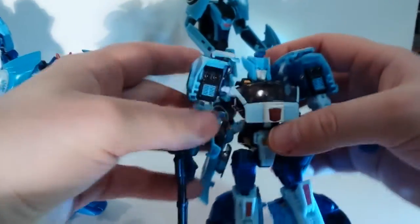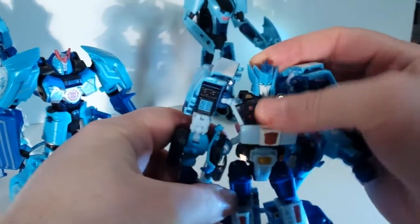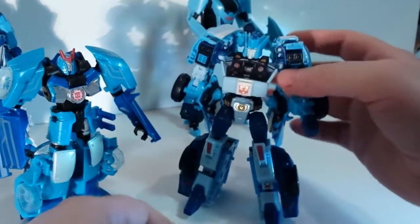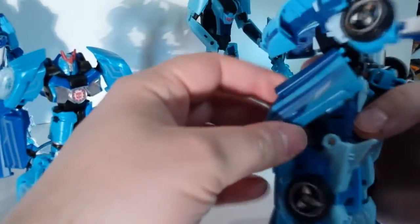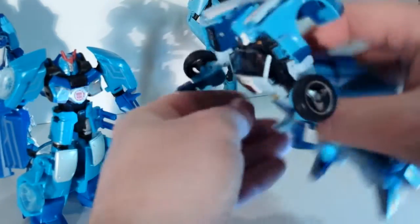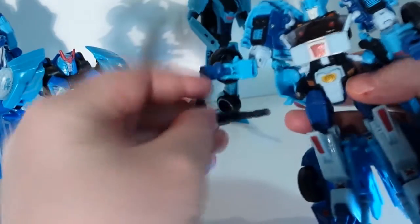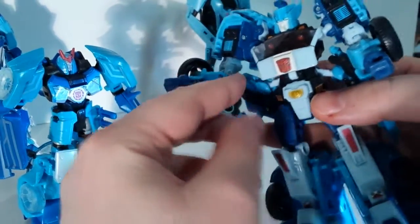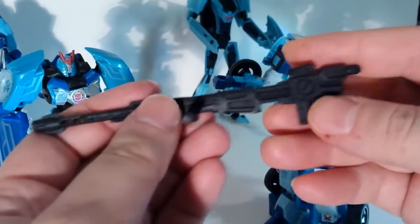A lot, but again, the repro labels do wonders for bringing out some colors into him. Looking pretty good there. One thing I do like about this figure is the scabbards. The doors turn into these sort of scabbards, and on Blurr they're a pair of pistols, but on Drift he's got some swords in there, which is cool. Let's slide right in there. Dual pistols. It also comes with this big old savage looking sniper rifle, which is cool.